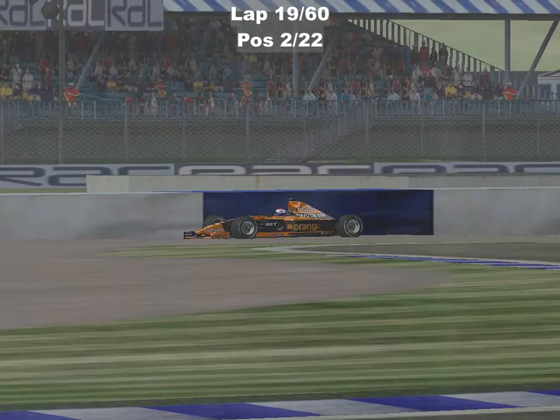I think he lost the rear brakes coming into that corner. Maybe it was the front side, not sure, but I'm sure he lost the brakes. I'm sure he's out of this race.